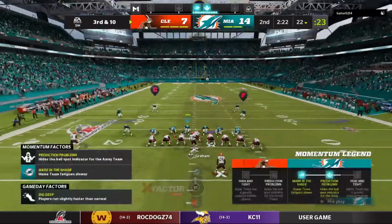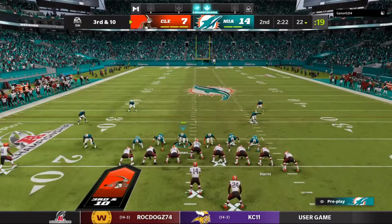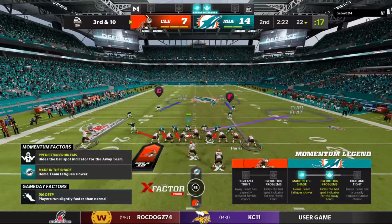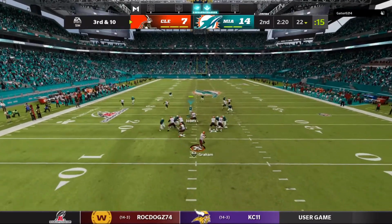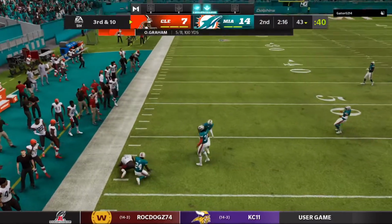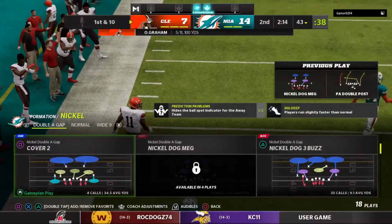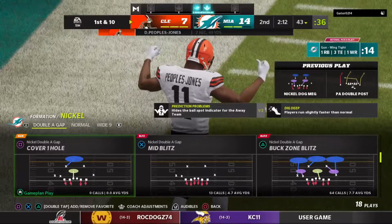The incomplete pass on second down. Now they need a big play here. 3rd and 10. They'll set up to throw. And that's going to be caught by Peoples-Jones. And they're going to get this beyond the 40 before he's taken down. That's a nice catch there.